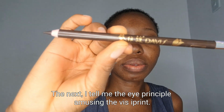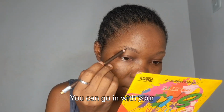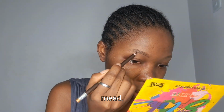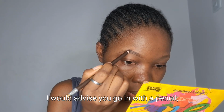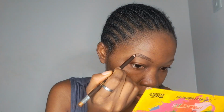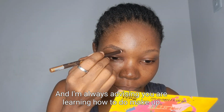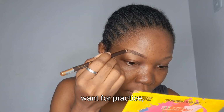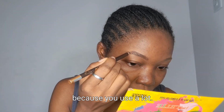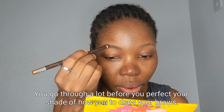The next item is the eye pencil. I'm using Davis eye pencil. This eye pencil is really good. If you have a pomade, you can use a pomade in brown. But as a beginner, I would advise you go in with a pencil. And I'm always advising, if you are learning how to do makeup and you are buying a pencil, buy two. One for practice because you use a lot. You go through a lot before you perfect your shade of how you draw your brows.